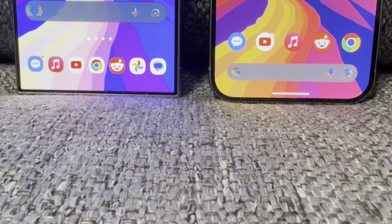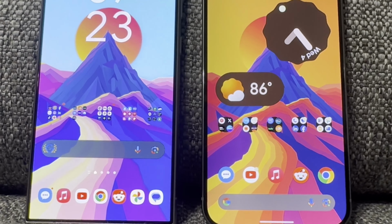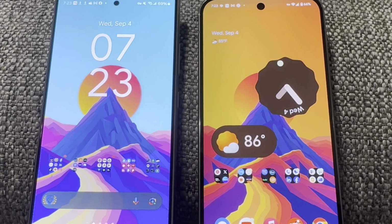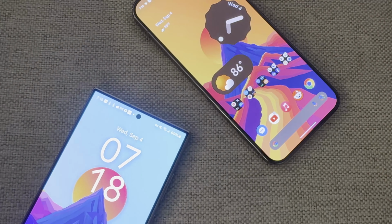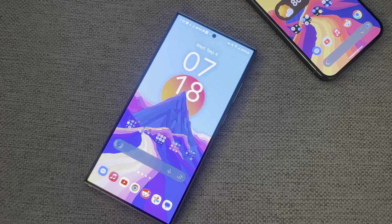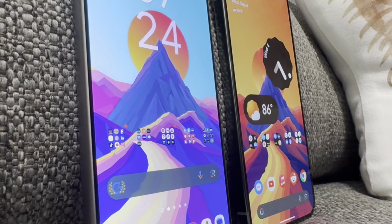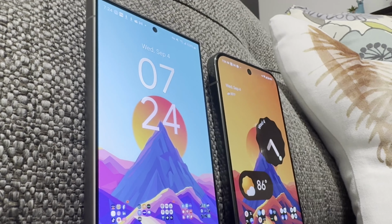Hey there everybody, welcome back, and today I want to talk about two of the best phones of 2024. That is the newly released Google Pixel 9 Pro XL and the tried and proven Samsung Galaxy S24 Ultra. These two phones are incredible. Yeah, there's a lot of good things that the Pixel does that the Galaxy S24 Ultra doesn't do, and vice versa, right? But I think truly one phone has the edge. Let's get right into it.